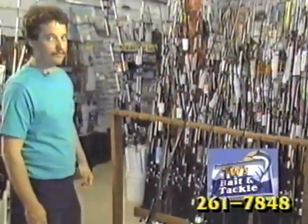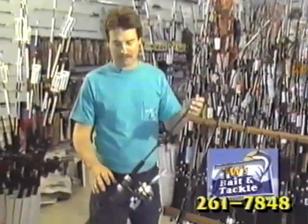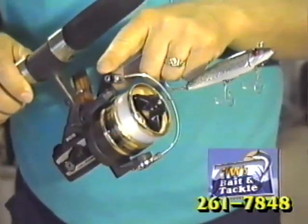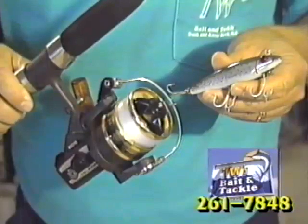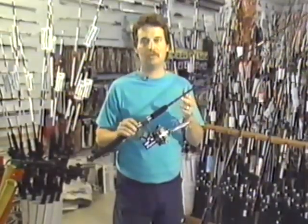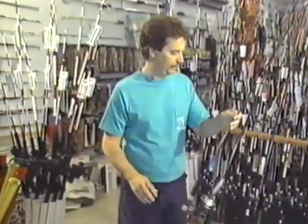Here we have 3 outfits for your Outer Banks surf fishermen. First, we'll start with a 6.5 to 7-foot light-action spinning rod with a small spinning reel spooled with 8 to 10-pound test line. This model has a mirror lure on it, which we use for speckled trout. This rod and reel also can be used for your flounder and your pompano. A lot of fun during the summer with a small outfit.